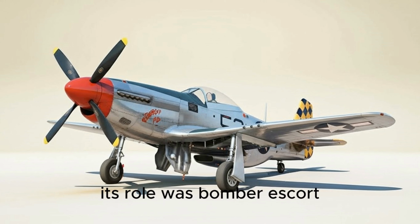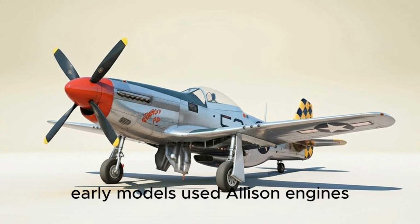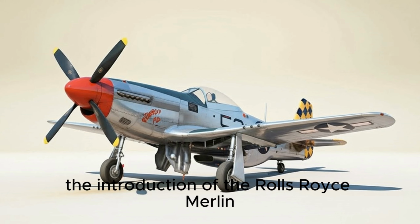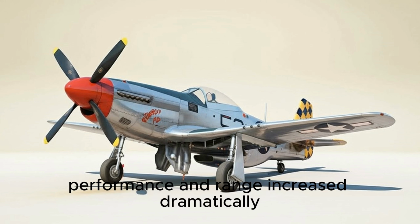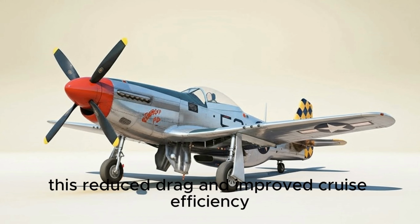Its role was bomber escort, air superiority, and interdiction. It was engineered around efficiency and endurance. Early models used Allison engines with limited altitude capability. The introduction of the Rolls-Royce Merlin transformed the aircraft. High-altitude performance and range increased dramatically. The Mustang featured laminar flow wings. This reduced drag and improved cruise efficiency.